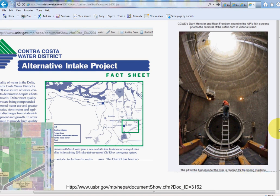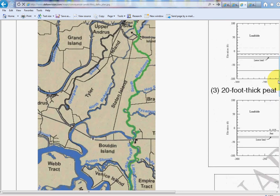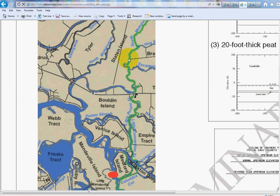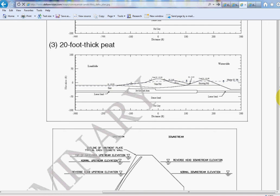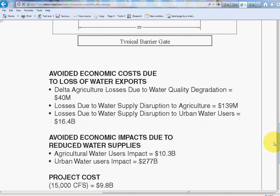Well, that's one of the plans I showed you. Let's go back to that. This one here, they call it the Armored Aqueduct. It calls for going down along this area and making sure the water keeps flowing down to the export pumps and doesn't get into the San Joaquin River. It calls for, let's see if I can find it, either barriers or a tunnel.